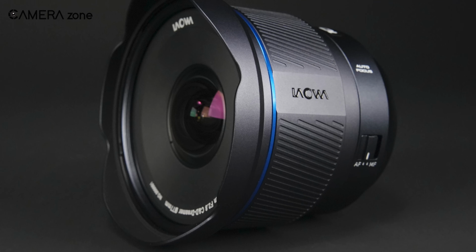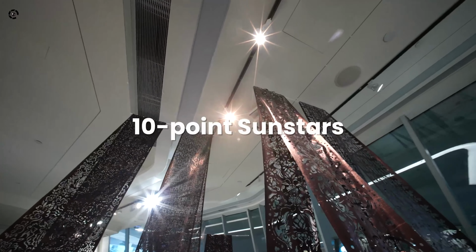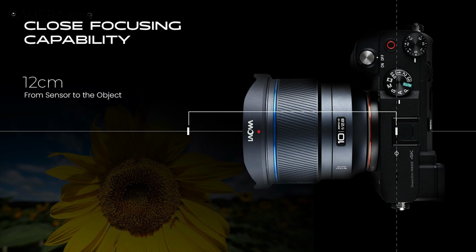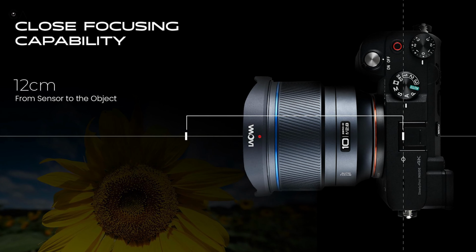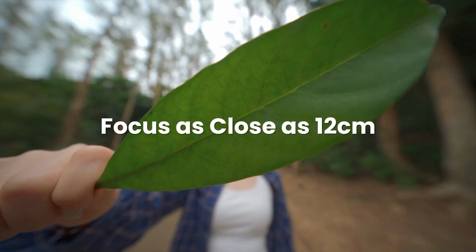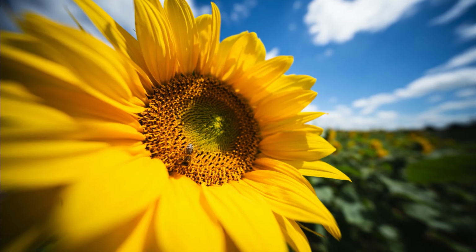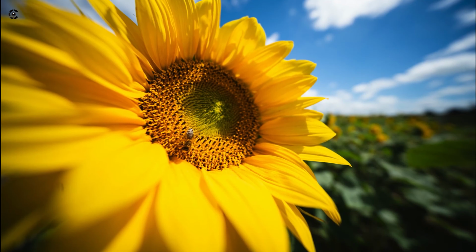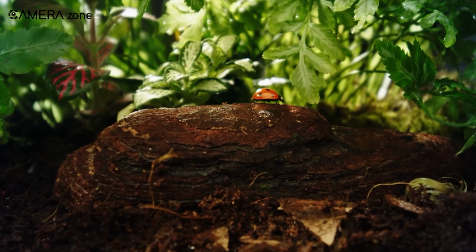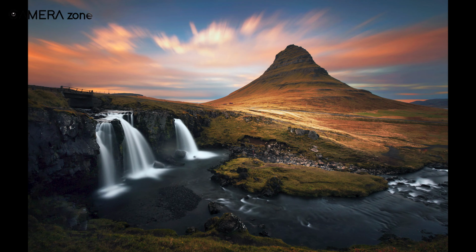The 5-blade diaphragm creates unique 10-point sunstar flares for enhanced aesthetics. An incredibly short minimum focusing distance of 12 cm allows you to get as close as 4.7 inches from your subject. Combine this with the wide perspective for intriguing compositions with exaggerated foregrounds and backgrounds. This brings close-up and wide-angle photography together.